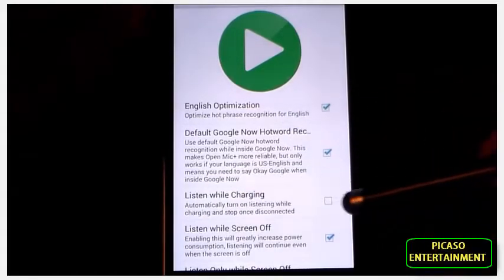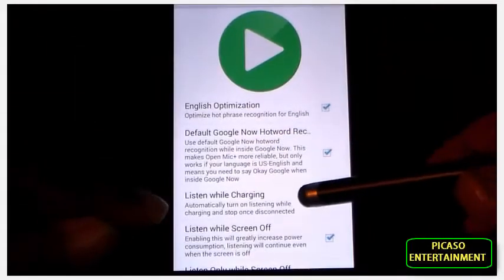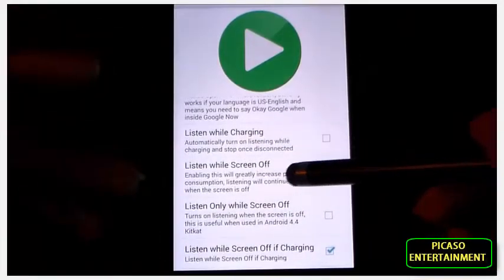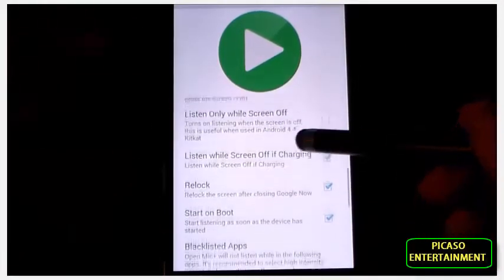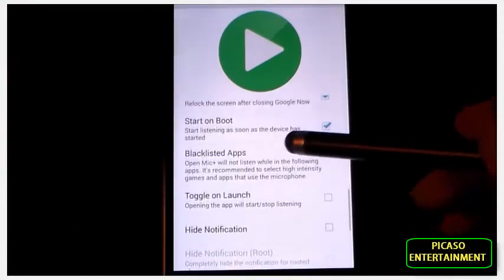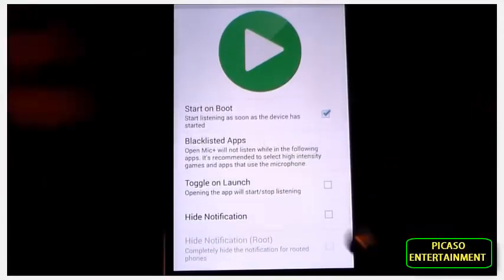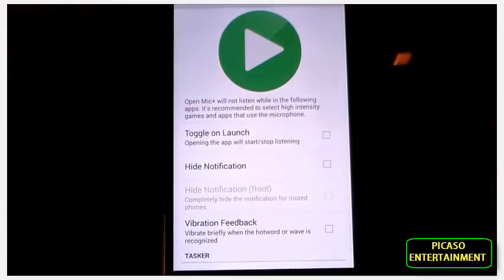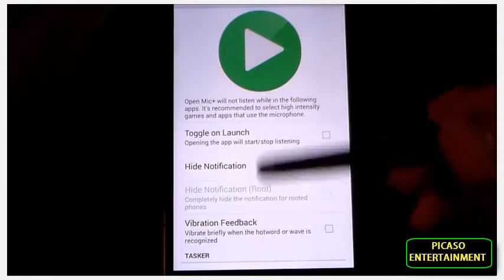You can set it to listen while charging. It automatically turns on while charging and stops when disconnected. Then you have listen while screen's off. Of course, it does drain battery life and so forth. Screen off charging, it relocks and start on boot. Blacklist certain apps, so it won't work when you're inside those apps. You can toggle on launch, so every time you open the app, it will start running, and when you open it again, it will stop running.